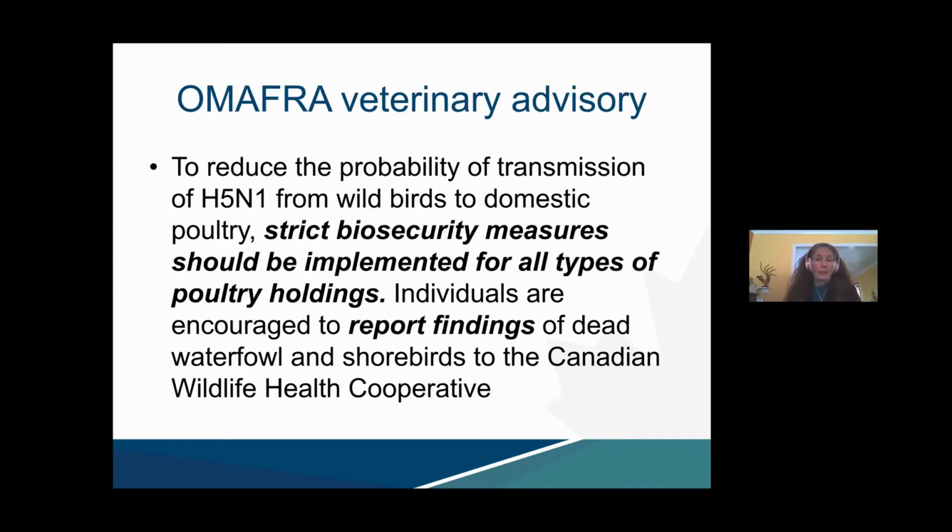From the OMAFRA veterinary advisory, again, to reduce the probability of transmission of H1N1 from wild birds to domestic poultry, strict biosecurity measures should be implemented for all types of poultry holdings. So yes, it applies to all, right? Commercial, small holdings, pet farms, bird enthusiasts. Individuals are also encouraged to report findings of dead waterfowl and shorebirds to the Canadian Wildlife Health Cooperative.